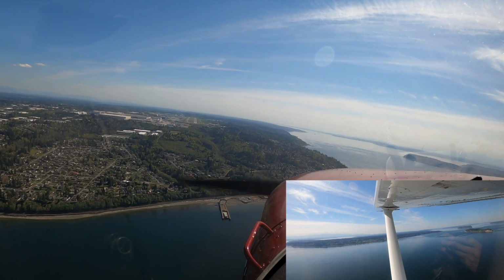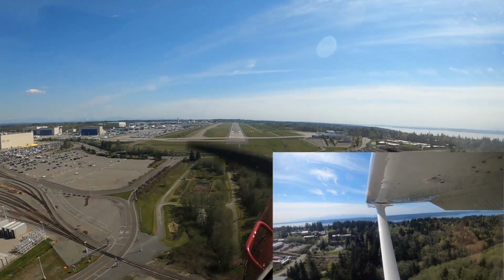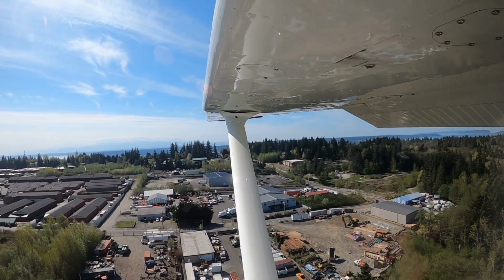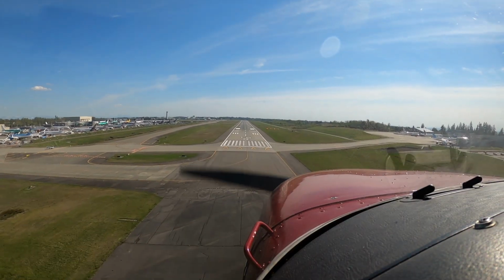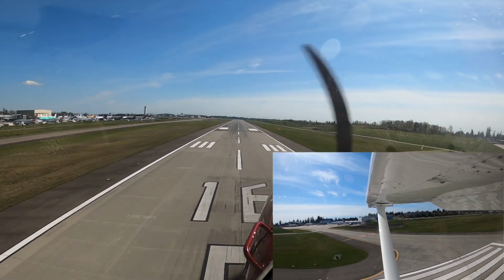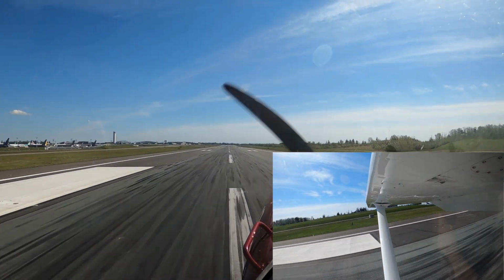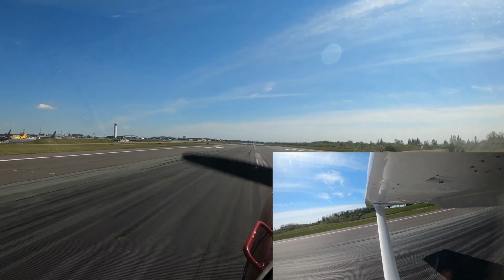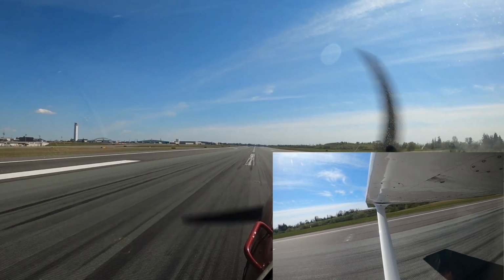Oh my gosh, it's a big one. Big runway. Yep, this is fun though. Speed looking good. 75, it's a little bit gusty, so we're going to be a little faster. Drop in. Wow, it's big. Sky 5512 Echo, Paine Tower, runway 16 right, clear to land. It's up. Full power. Go, speed set.